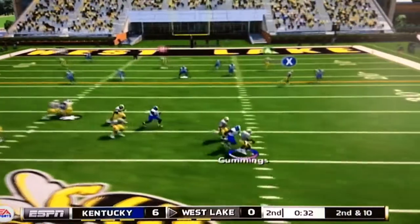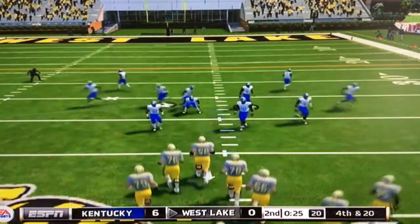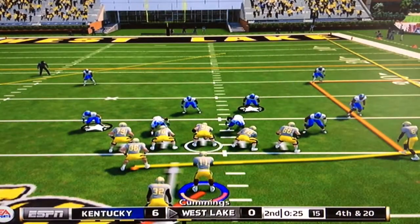Tyus Cummings fake handoff for Bostic. Cummings scrambling, loves to use his speed, but he's going to be sacked for a loss of 10 yards. Would you look at this? Westlake is going to go for it on 4th down, showing faith in their defense.